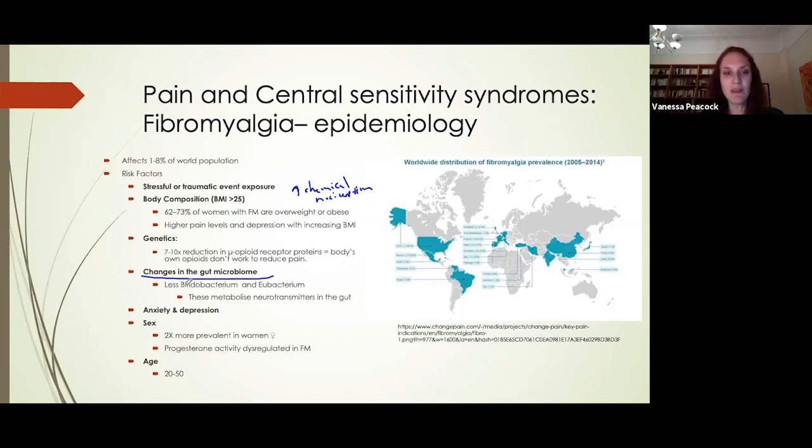This family of bacteria, they metabolize neurotransmitters in the gut. So I don't know if everybody's heard that 90% of your serotonin is made in your gut. And of course, serotonin connects with depression. It's one of our happy drugs. So basically, they don't have the bacteria that produce and regulate serotonin in the gut, and that is a huge factor that increases pain and increases the likelihood of anxiety and depression.